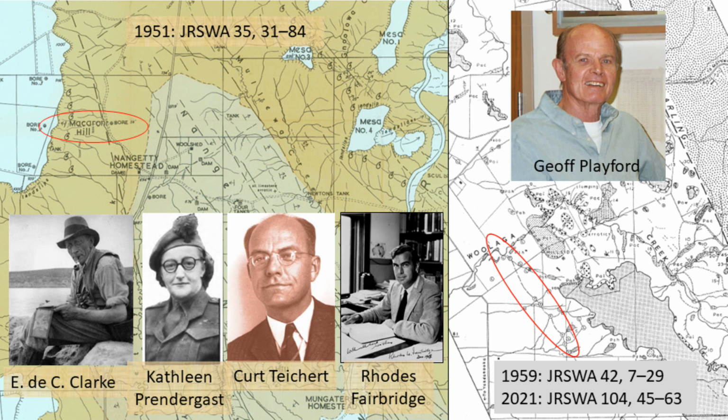We have looked at four localities, but there'll be many others. Macaroni Hill, another one between Mesa 3 and Mesa 4, and another one further over here at a repeat of the Duracinites bed. And here in Wallaga Creek, this is Jeff Playford.